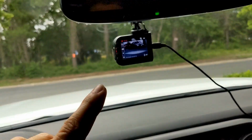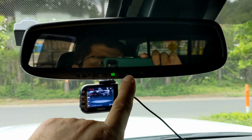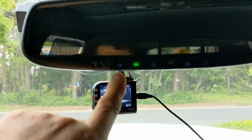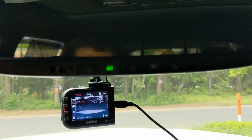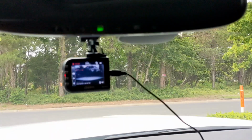And the next thing was this rear view mirror. This one actually does have an integrated HomeLink garage door opening feature. 2017 did not have it. I mean, it was auto dimming, however it didn't have these features, so this is definitely a good addition.